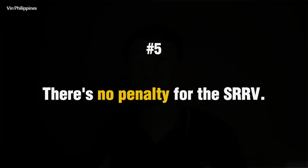I've said this before and I will say this again. You can renew your SRV ID remotely. You can do it in the Philippines or outside the Philippines. So it's very convenient. Number five, there's no penalty if you let your SRV ID expire. This is one of the advantages of having the SRV.